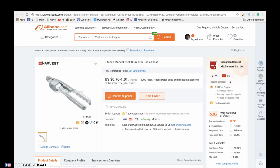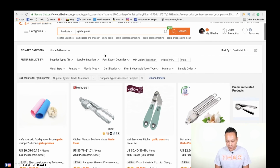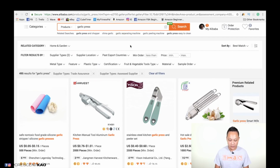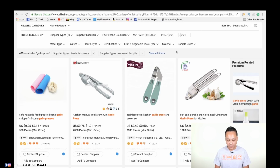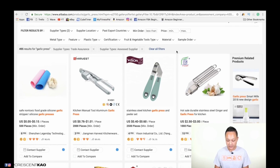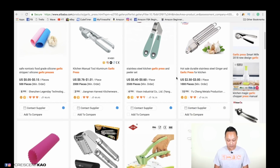You can generally see what type of supplier you're dealing with when you click on the listing and look under their business name here. Now, let's just say through your product research, you've determined that one of these garlic presses, one of these designs is what you're looking for. You're going to want to find the garlic press that looks similar or is exactly the same as the one you're trying to manufacture, okay?